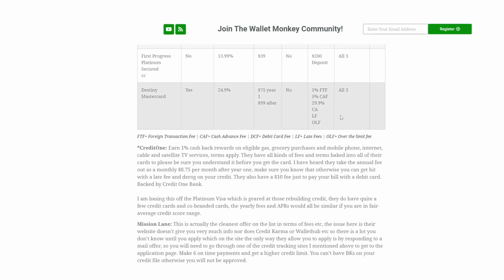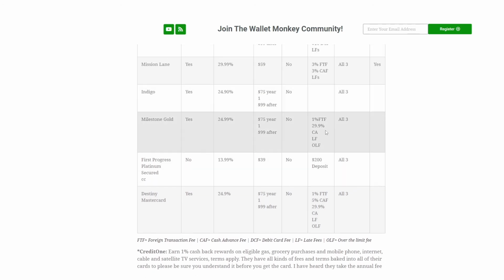So for example, on the chart, on the table here, FTF is foreign transaction fee, CAF is cash advance fee, DCF is debit card fee, LF is late fees, OLF is over the limit fee. So yeah, you've got quite a bit of fees creeping in on these cards.